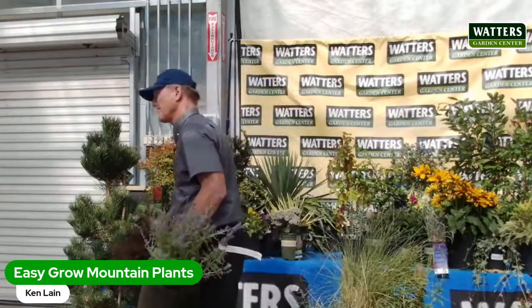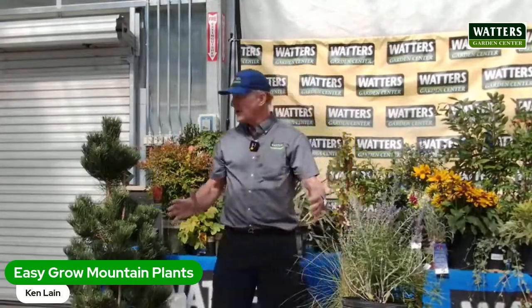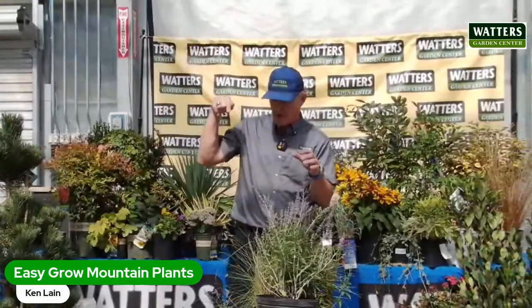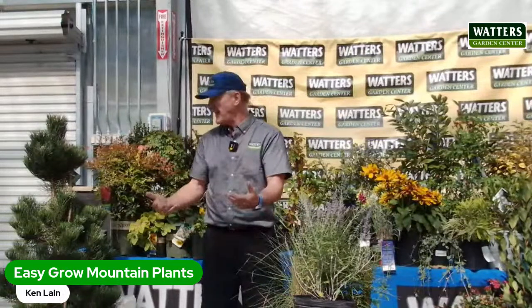A question about the sage. Does that do okay in a pot? Can you grow this in a pot, instead of planting it? You could actually grow it in a bigger pot, maybe 14-inch like this. Probably what it will do is the hole at the bottom will try to run out and grow into the garden. Just don't let it do that.